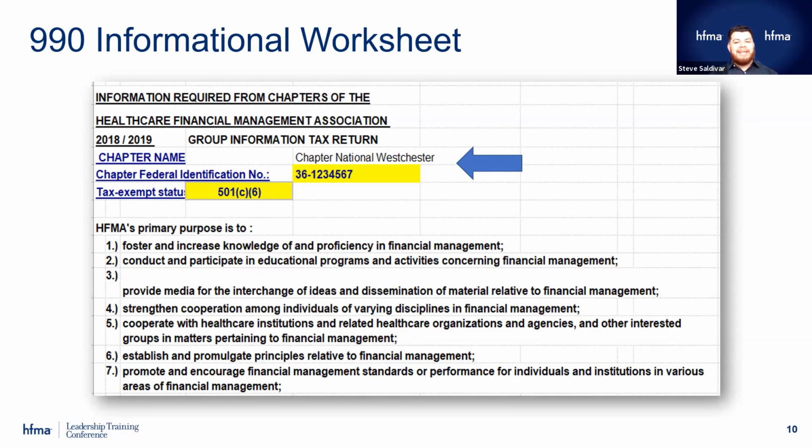So let's take a look at the 990 Excel worksheet that we will send, and we actually populate this for you. So thank you, Perla, for that. Perla goes through and populates all of the 990 Excel worksheets for each chapter. And then we send those out to you guys typically in September, once all of the annual financial reviews have been completed and we've received all of that from the chapters.